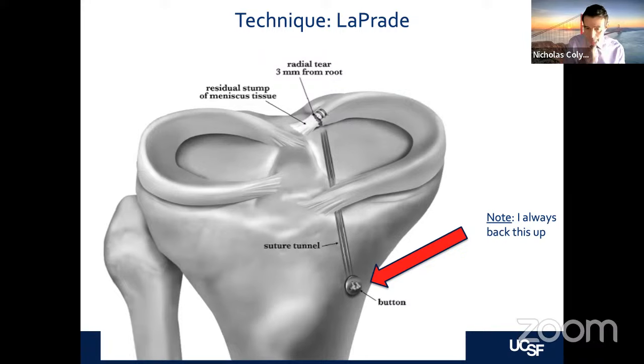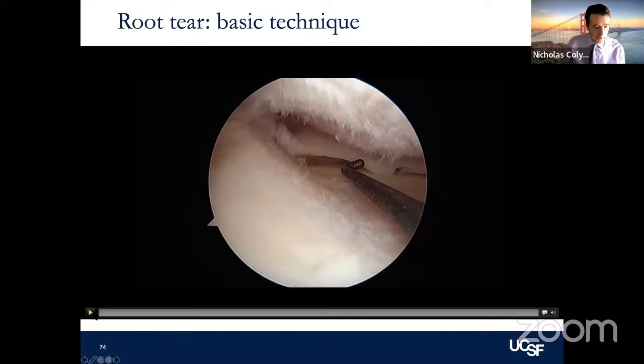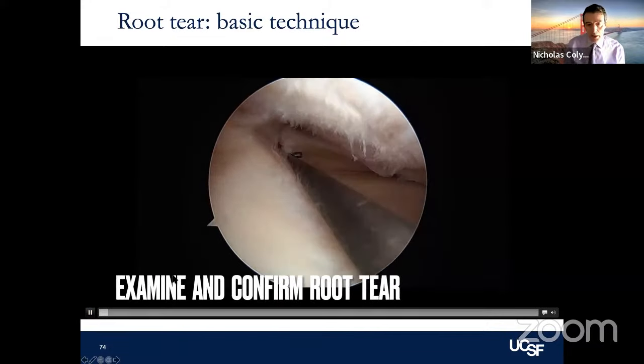the transtibial technique. You've got to get good at drilling tunnels and using your guide to get the tunnel in the right place. I always back the tibial fixation up because I don't trust the button entirely, but some people use anchors, or you can even use a post. I think that just making sure that you get very secure fixation there is very important. Here's a sort of an outline of how I do these.